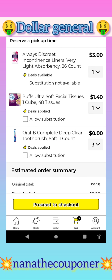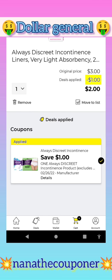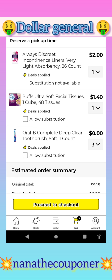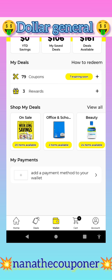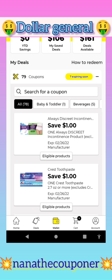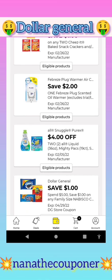Show right here, $3. Means I gotta tap it. Boom, boom, boom. There you go. Now we'll go back to our cart. There you go. Look at that, you guys. $3.54. For 1, 2, 3, 4, 5 items, $3.54. Okay, let's go back and look at some coupons. Yeah, I just don't care too much for this app. I really don't. Now, I don't know how you guys feel about it. I don't care too much for it.